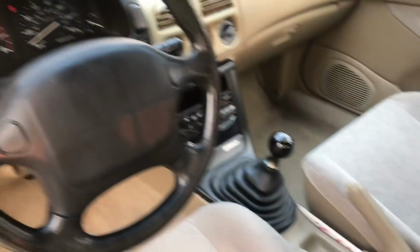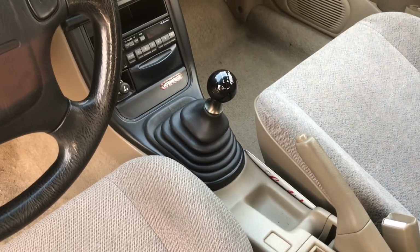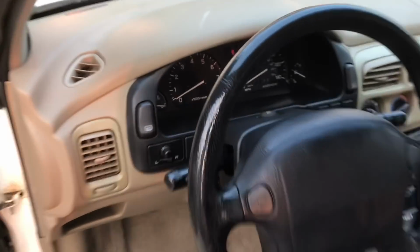Okay, what are we looking at here? I got my 5-speed. I got the round black ball shifter, which I love. I've kind of had that in all my race cars. Doesn't matter what make, for my whole life. And let's see, how many miles we got on this thing? Can't see. There you go.